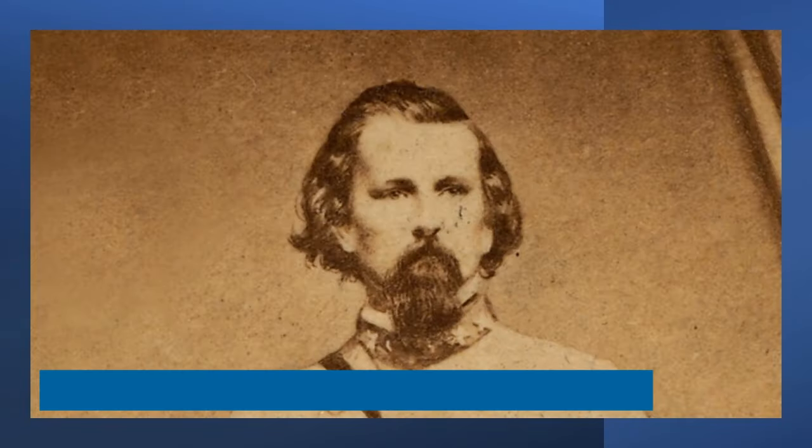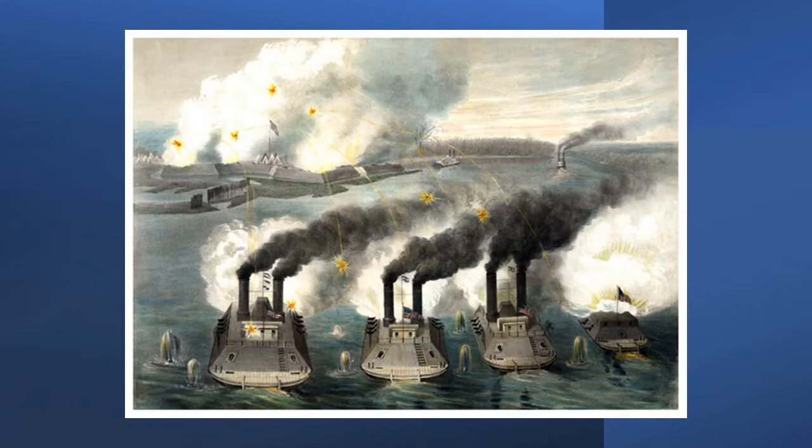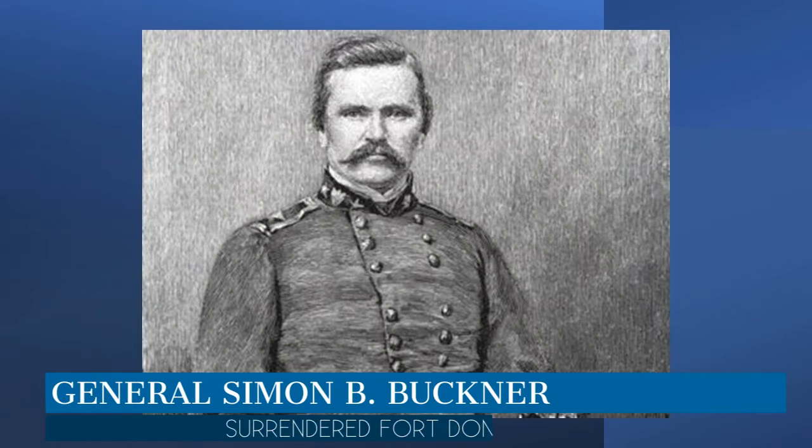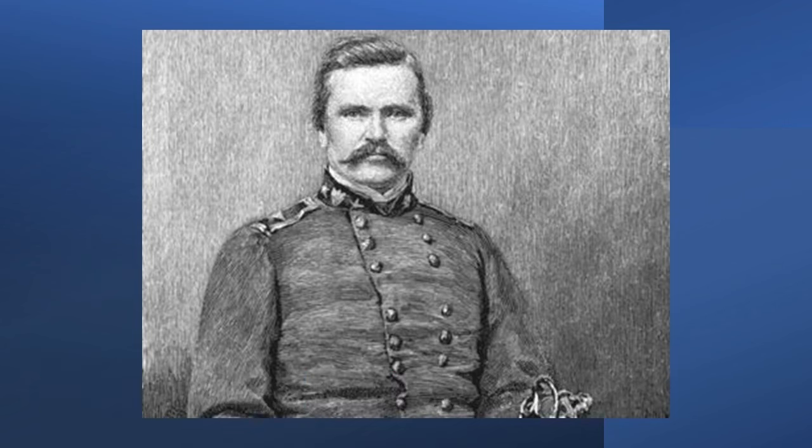On February 6, Confederate Brigadier General Lloyd Tilghman surrendered Fort Henry after a 75-minute bombardment by Foote's gunboats. Following the surrender of Fort Henry, Grant turned on Fort Donelson, located just 12 miles to the east of Fort Henry on the Cumberland River. After a failed breakout on February 15, the Confederate commander of Fort Donelson, General Simon P. Buckner, surrendered Fort Donelson to Grant the next day.